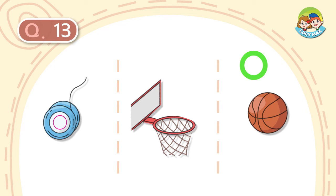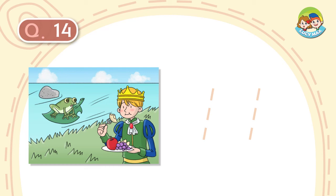Questions 14 and 15 are picture questions. Choose the best answer for the picture. Question number 14. A. The frog is swimming. B. The prince is eating fruit. C. The frog is sitting on the rock.